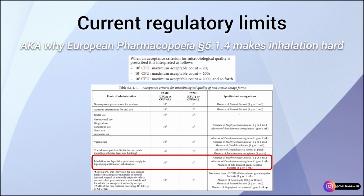So what are we talking about when we're talking about section 5.1.4? Well, we're talking about the current regulatory limits under the European Pharmacopoeia, specifically the 10th edition, which New Zealand has adopted for medicinal cannabis products.